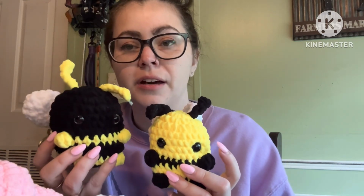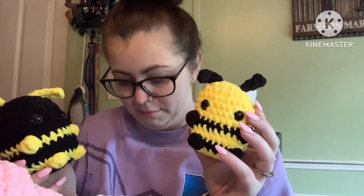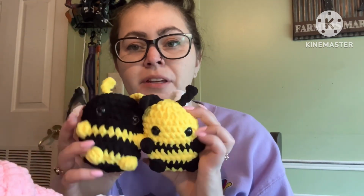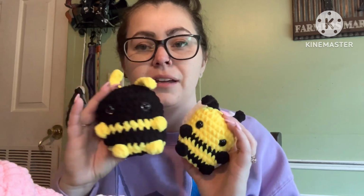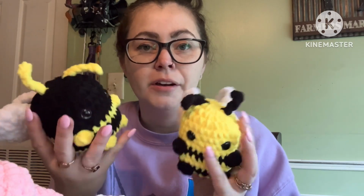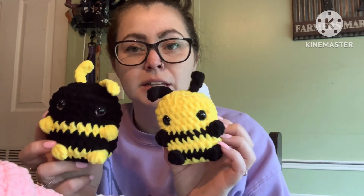I have 5 sitting bees. This one's the only one that I reversed the colors, but I'm going to be selling these for $12, and lint fell off them. But I'll definitely be making more of these. My kids really love this one, so I might make one more before the craft fair, but we'll see. But yeah, I've got 5 of these sitting bees. These were super easy, so I'll definitely be making more of those if they're popular.